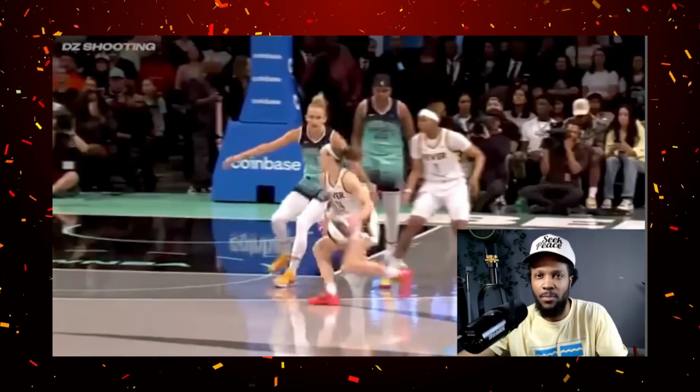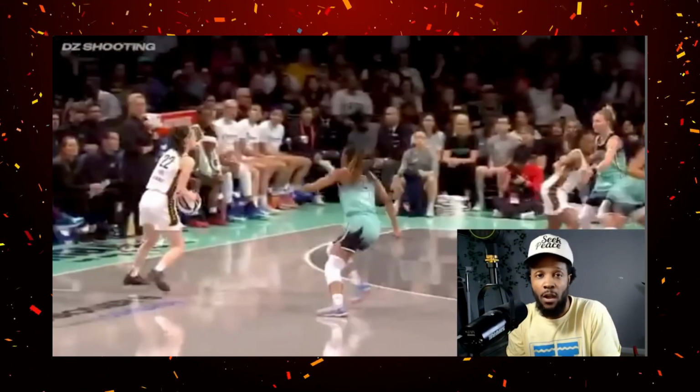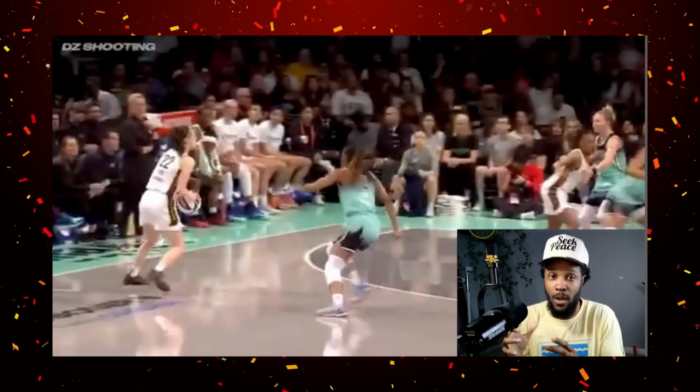I just kind of want to break it down because her actual 1-2 hop step is kind of a rare thing a little bit. So no matter if it's off the dribble or a standstill jump shot, that is what this is. That's when somebody passes you the ball, you don't do anything but pull it, okay?